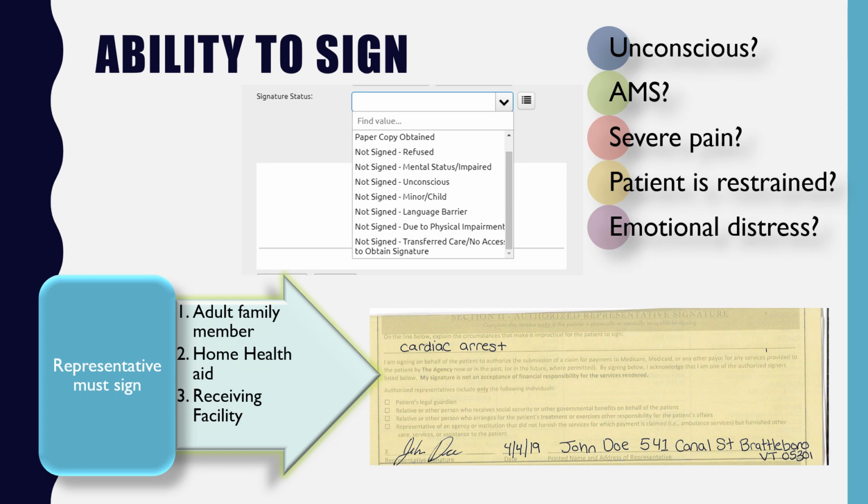But generally speaking, the charge nurse there will sign for both, and they're used to doing that. But on your patient side, document a patient, not signature for the patient, for the reason transferred care, no access to obtain signature. That way it kind of covers you that, hey, I tried, but I couldn't. And as long as you document effort, then you're fine.